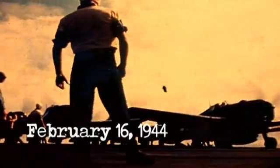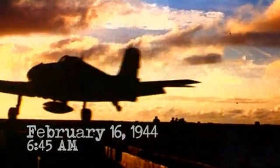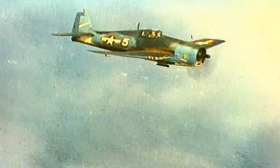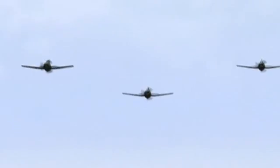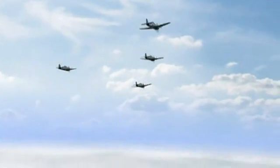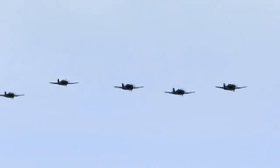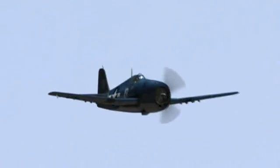February 16th, 1944, 6:45 a.m., morning of the attack. 12 Hellcat fighters launch from aircraft carrier USS Enterprise. The fighters join up with 60 additional Hellcats from other nearby carriers, and the combined force of 72 planes speeds toward Truk Atoll. The Hellcats' mission: gain air superiority. Take out any Japanese Zeros that come up from Truk to meet them.